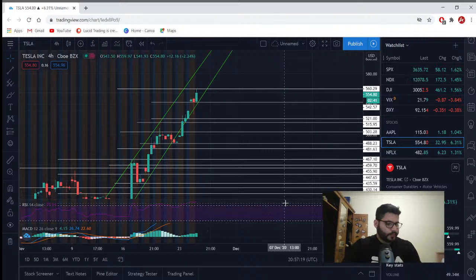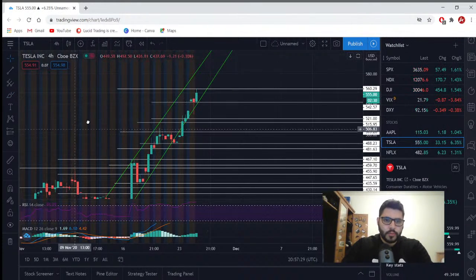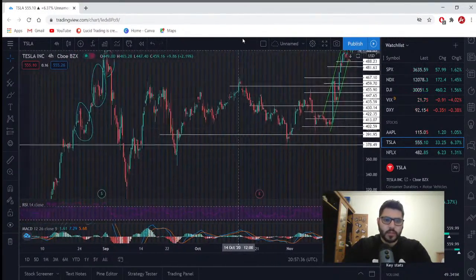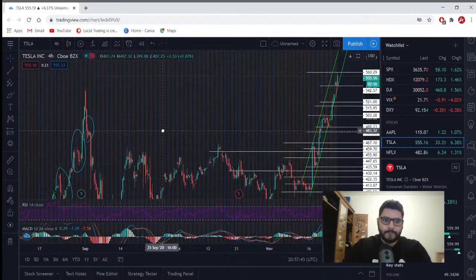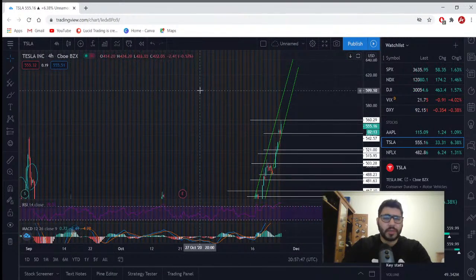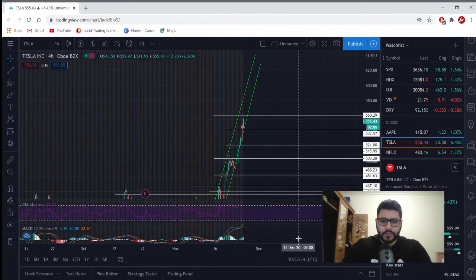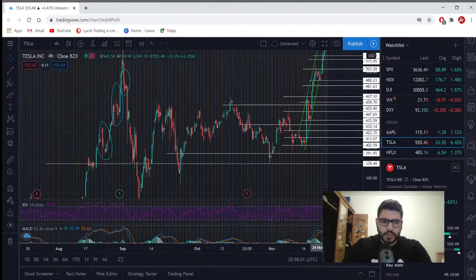Checking the live stream real quick. Could 560 be the top? I don't think it's the top. No, this is not the top. I think there's potentially $100 to $200 left to the upside. So that's about 20%, 30%. It looks so similar. Jesus Christ. Look at that. It looks so incredibly similar. It's like a copy of the stock split run.